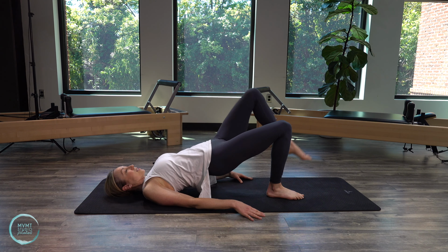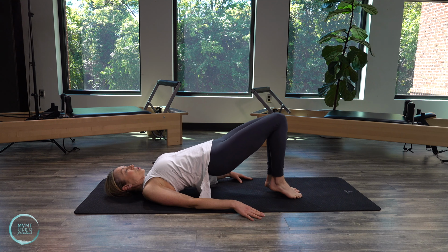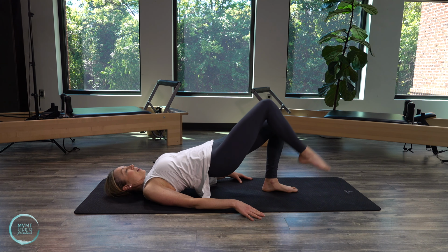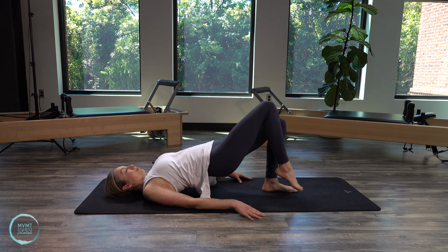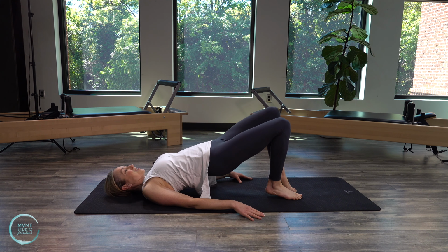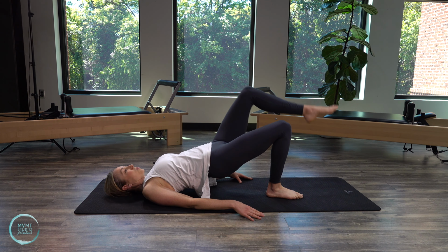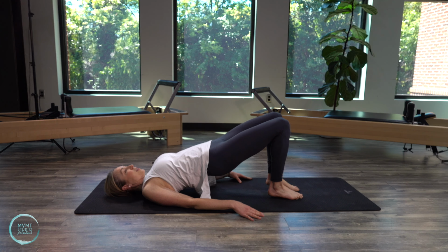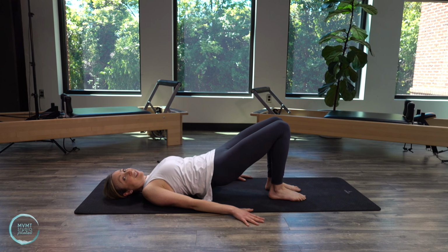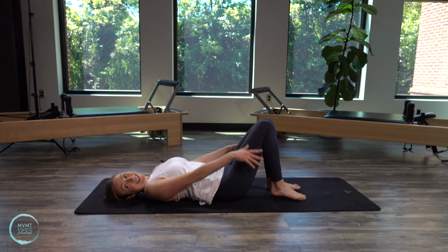So this is challenging because once you start to switch legs, your pelvis definitely wants to shift here. So you're trying to find that stability in your core, in your center, to keep that pelvis nice and stable. Good, let's do one more each side. Good, last one. Good, bring both feet to the mat, even your hips off if they're not there already, and then reverse it as you come all the way down. That should just feel really, really nice there.